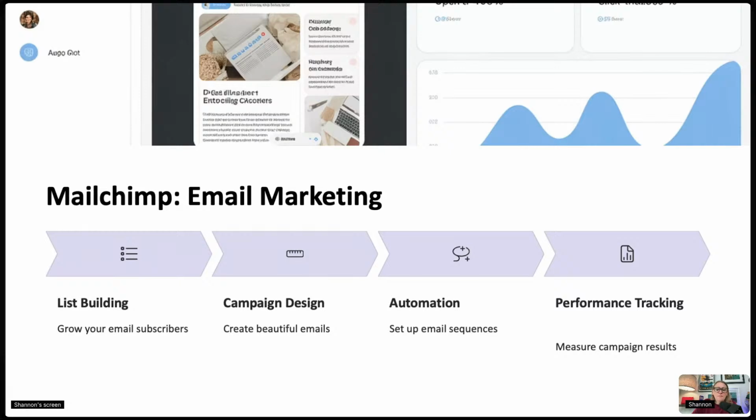MailChimp, I think anybody and everybody that has any kind of brand building should be collecting names, so that if they have anything cool and interesting come out, they can convey that to the people that are interested.